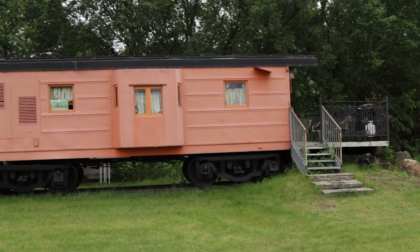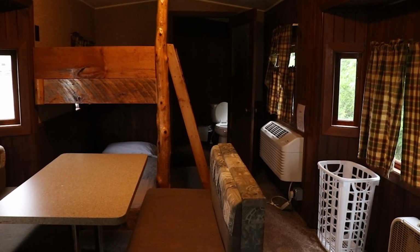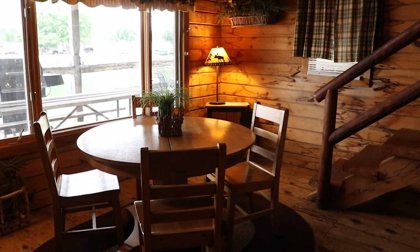Tell me a little bit about your cabins. You got a few cabins here as well. Yeah, we got 3 cabins. We call them the caboose, cottage, and the log cabin. The log cabin's an actual log cabin, and the caboose over there is an actual caboose, an old Milwaukee Railroad caboose from way back in the 50s. Oh, that's great. Converted into a little cabin.